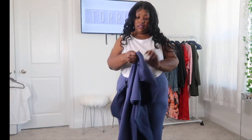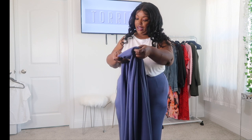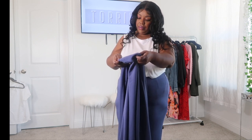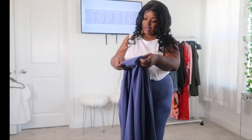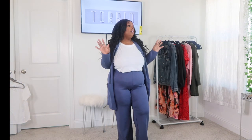All right, but this right here looks really, really comfortable and it feels like butter. This is worth the price. It's originally $99 in Canada, but it is $79 in United States. And I got an 18/20. This is great for going to work, like if you had a desk job. Unfortunately, I can't wear it to my job because I don't have a desk job. But this is a perfectly everyday outfit.